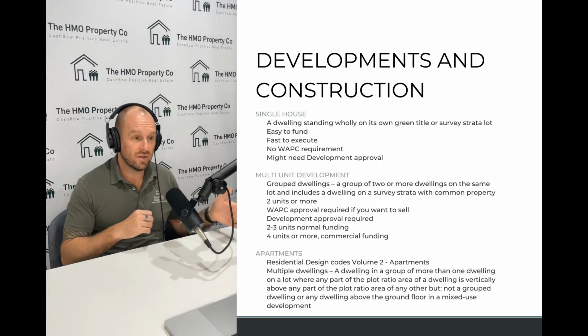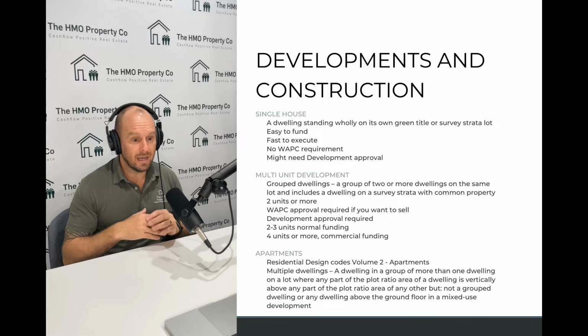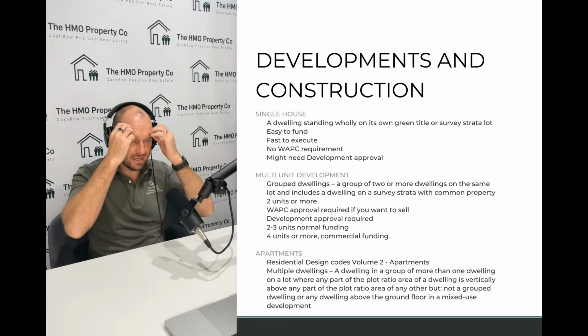You'll need to get your land surveyed, and you'll need to get a survey strata plan drawn up and lodge that with WAPC. That generally takes 90 days for approval. And then you'll also need to get your houses drawn up and lodge them with council and get development approval. That generally takes 60 days.